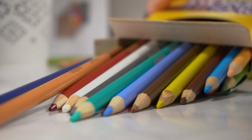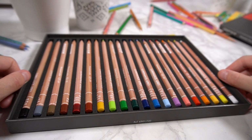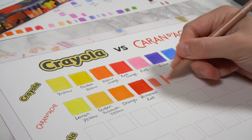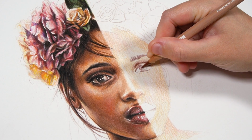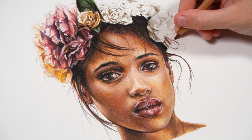Colour pencil sets can vary massively in price, with cheaper sets costing only a few pounds to more professional brands with pencil sets that cost hundreds. But are expensive pencil sets actually worth it? I'm going to put one of the cheapest and most expensive colour pencil sets to the test to see just how big of a difference there is between the cheap and luxury coloured pencils.